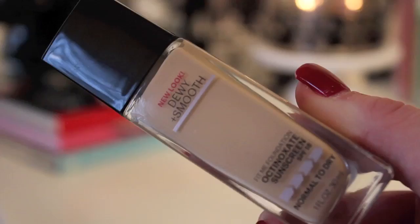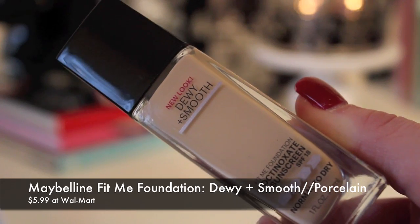I want to say that I've bought this about 2 or 3 times previously, and it is the Maybelline Dewy and Smooth Fit Me Foundation. Guys, this is bae. I love it so much, and I even tried the one for the matte and poreless, because I thought, oh, I like that porcelain look where everything's blurred away and it's all perfect, but it was a little too drying on me. So I went ahead and tried the Dewy and Smooth, which is actually supposed to be for people who have dry skin. It's kind of funny, but it just gives a lovely glow to the face.